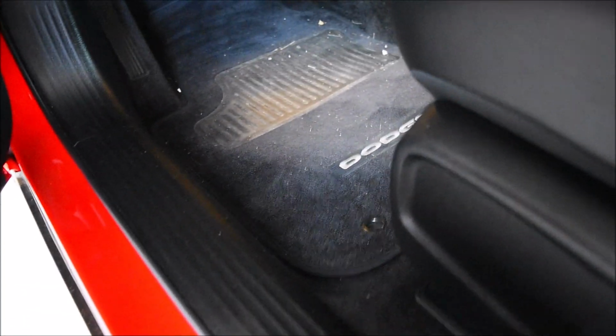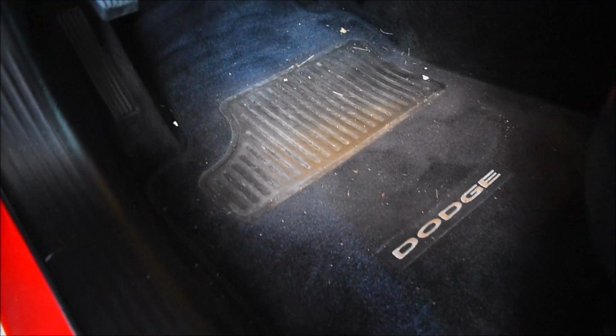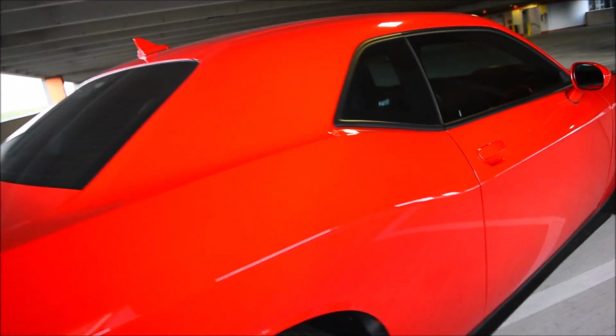But I just wanted to point out, if you're going to be daily driving a car, you should be expecting to get it dirty, because it will happen no matter how hard you try. Of course, there you can see another shot of the back and you can see how dirty it is. And yes, I know, I'm going to clean this thing as soon as I get a chance.